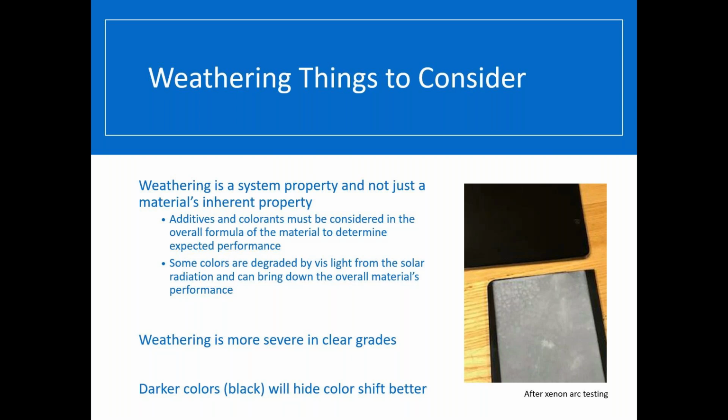I showed a little picture. The top piece has not been weathered. The bottom piece has been weathered, but they used a dye, not a carbon black. And so I say darker and black, but I say carbon black because dyes don't really help with your UV resistance. So I showed that picture to show that difference.